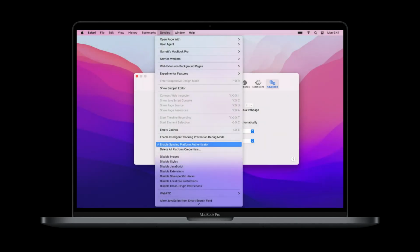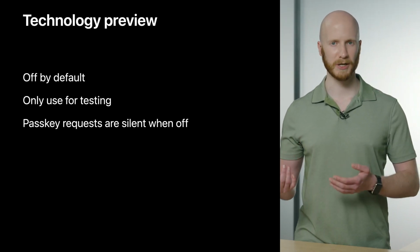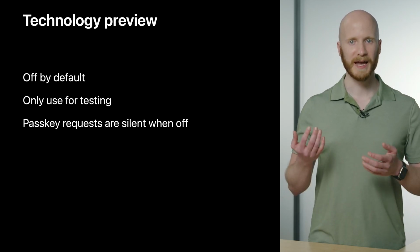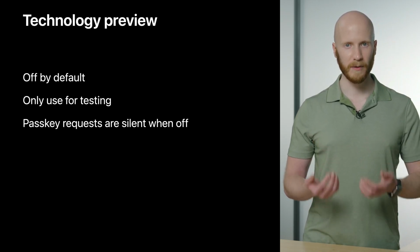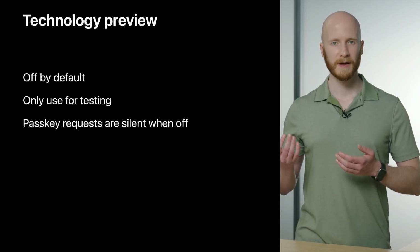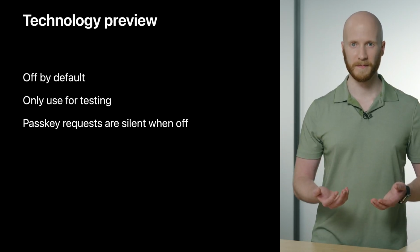Then, you can find the option to turn on the Syncing Platform Authenticator in the Develop menu. Make sure to turn the feature on when testing. In macOS Monterey and iOS 15, these passkeys are only meant for testing, not for production accounts. The emphasis of this preview is the authentication technology, an iCloud Keychain-backed WebAuthn implementation. An industry-wide transition away from passwords will need thoughtful and consistently applied design patterns, which are not part of this preview. And finally, since this is a preview, we've made sure it behaves gracefully when turned off.